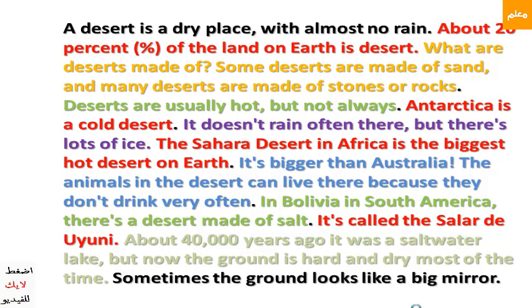But now the ground is hard and dry most of the time. Sometimes the ground looks like a big mirror.